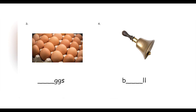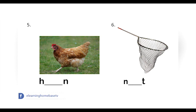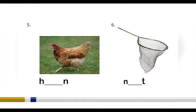Number 4, bell. I have my b and I have my ll but I need a sound so I can get the full spelling. I need bell and I just have the b and the ll. So which sound are we going to put there to get our bell? Good, you thought right. That is very good. The next one, what's the second sound you can hear? Hen. I have my h and I have my n but I don't have the middle sound. So which sound am I going to put in the middle to spell the word hen?